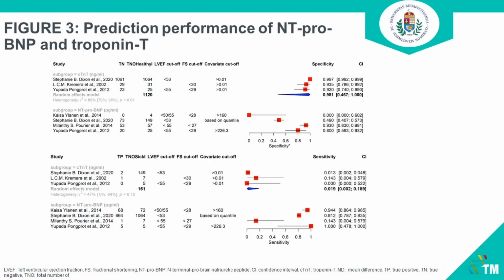And in one of your plots, I'm not sure if I saw correctly, but the specificity of one study was 0. Did you investigate what happened in that study in the proBNP plot? The first one and the second subgroup. Yes. Good question. We don't know, but we will examine what the problem is with this study.